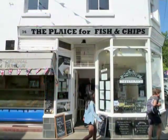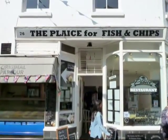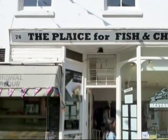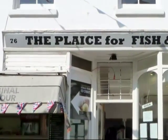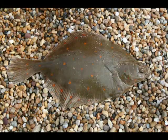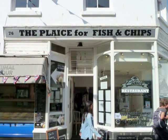The Plaice for fish and chips is a fish and chip shop in my hometown of Plymouth. If you heard the name spoken aloud, you would almost certainly think that the second word was spelled P-L-A-C-E, but the spelling has been changed to P-L-A-I-C-E because plaice spelt this way is a type of flat sea fish which is very popular in the UK. In fact, plaice, P-L-A-I-C-E, and place, P-L-A-C-E, are what are called homophones, words which have the same pronunciation but which are spelt differently.